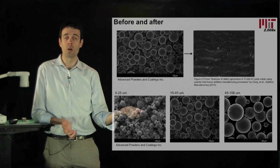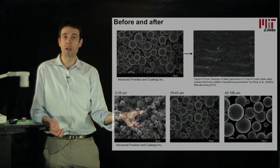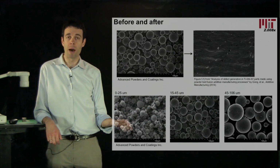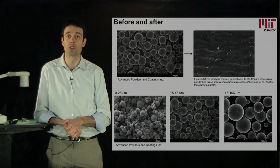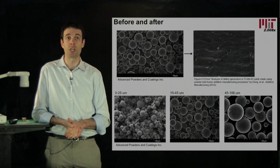And you can buy powders over a wide range of sizes, from very small, in this case 25 micron average diameter smaller, all the way up to 100 microns or greater. And by looking at these pictures, you can imagine the handling considerations and the handling mechanics can also be different. And that comes into the design of the recoating mechanism within the SLM machine.